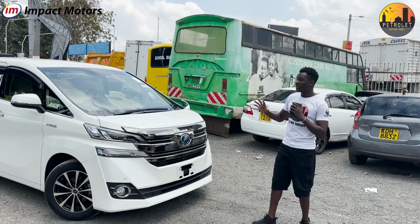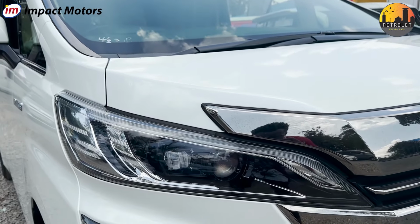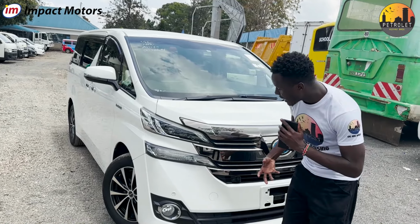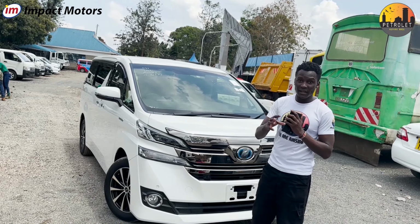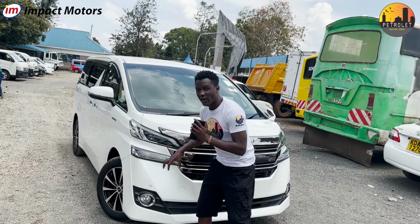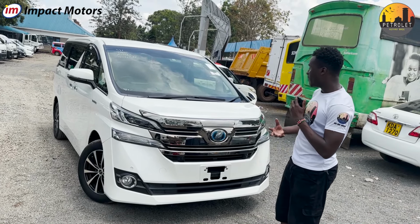When we start by looking at the headlights, as usual, we see that this car has 2 sets of headlamps right here. The upper part is used for illumination, and the second part is used for indicating and other purposes. This car has very bright lights at night. Down here we also have the indicators, and when you go down we find the fog lamps that help you get good visibility as you're driving in the fog.